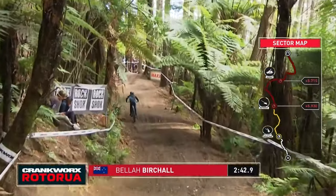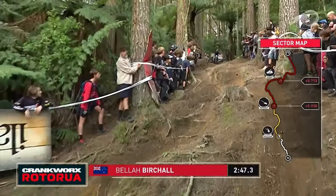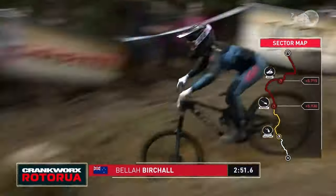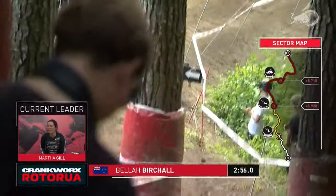Looking like she's off the brakes down here, then, Bellah Birchall. Steep section still to come. Such a steep exit from this forest. Flying down there. Wow. Yeah, really good speed out.